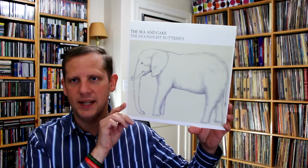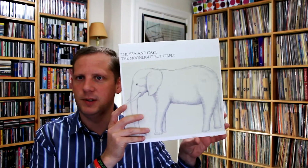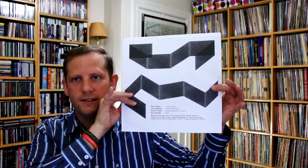This is from 2011 on Thrill Jockey Records, and it's just a really good pop album, really fun, really enjoyable, very beautiful, lush pop music, and really fun. Inner sleeve here, a little bit of liner notes, a little bit of artwork. There's the album itself, really nice sounding record, really well pressed.